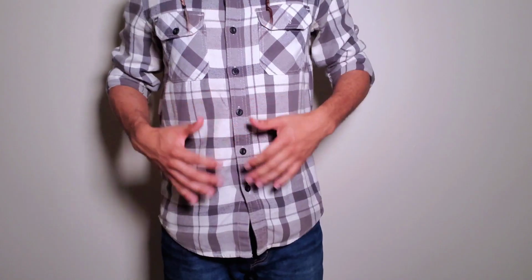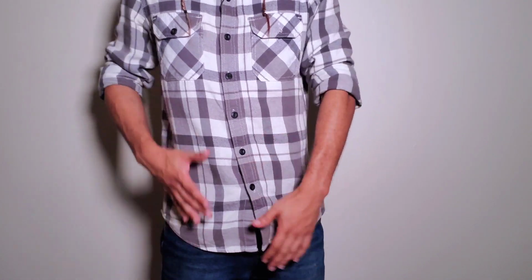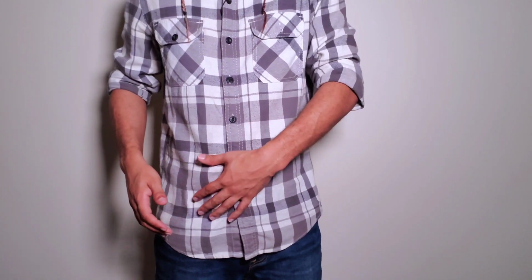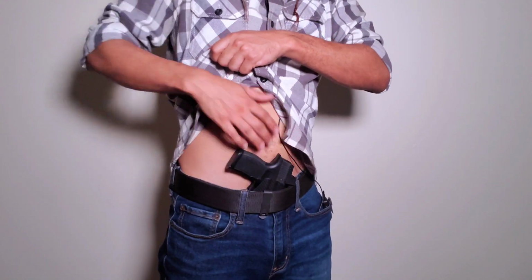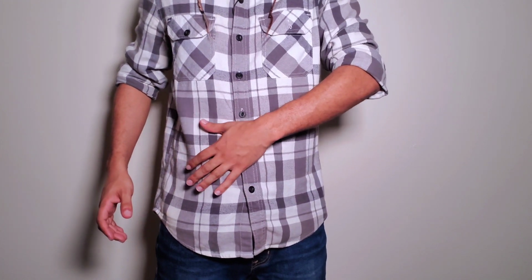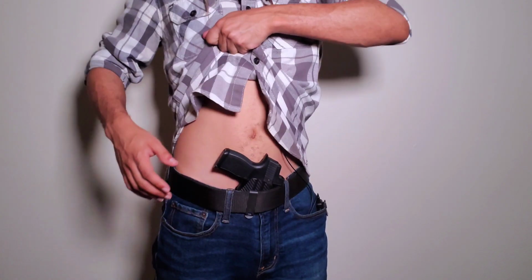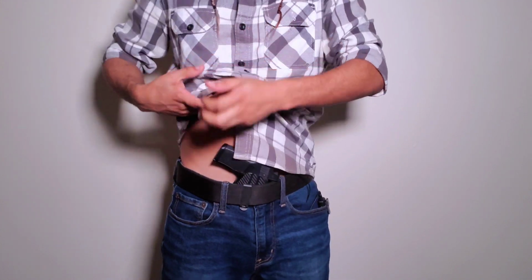It's kind of weird. So the way to draw from concealment with a shirt like this, I would find a little sweet spot, and practice a bunch of times to see whatever plays out best. I would find a sweet spot somewhere around here and just grab it, because what I'm going for is a little bit below and above the grip. I can grab the shirt and lift it up, and then have access to get my right hand in there and grab the gun.